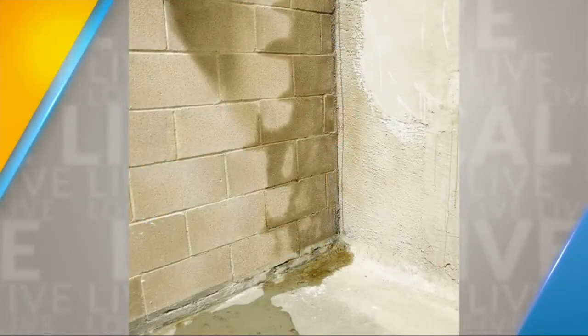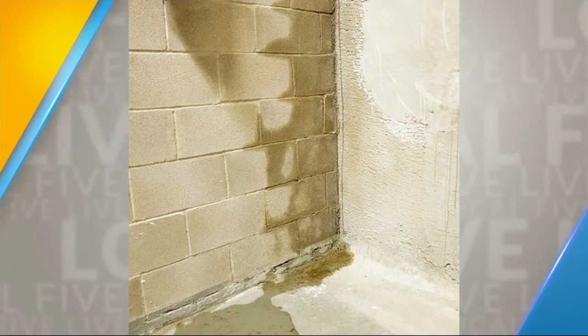Well, let's talk about water in the basement. It is really a nightmare for homeowners. What are some of the tips and things we should be looking for in a leaky basement? Well, there are a couple of warning signs that homeowners can find on their own. It can be things like cracks in the wall, peeling paint, even a dehumidifier running more than normal. That might be a sign that there's something to further investigate in the basement.